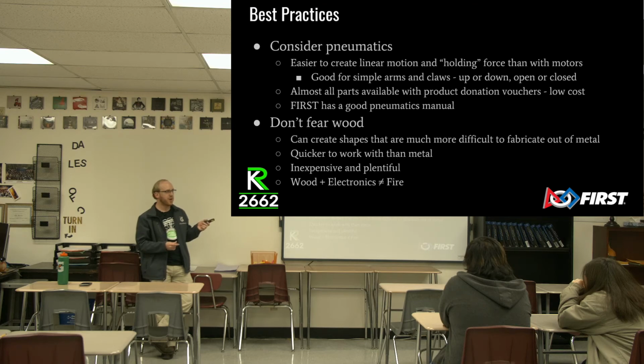Other one would be, don't be afraid of wood. Not what most people would think of for robots. Usually you think of big metal creations, but wood is cheap, usually pretty easy to get at local hardware stores or just anywhere around, and you can work with it a little easier than metal. Wood's easier to cut through, and if you don't have nice machining tools, you might be able to do some more interesting shapes with it than you could with metal pieces that you have to try to fabricate. Wood and electronics does not automatically mean your robot's going to catch on fire. There have been some teams, like the Bit Buckets out of Tucson here in Arizona, that have built very, very effective robots using all wood for their systems.